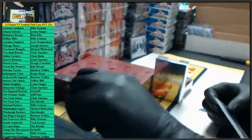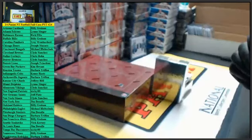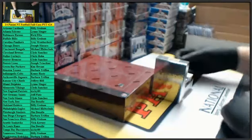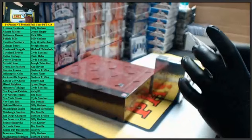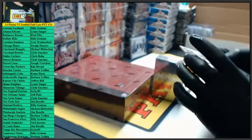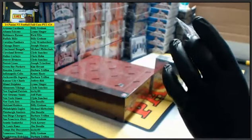Number 28 of 99, Team Trios, Tony Romo, DeMarco Murray, and Dez Bryant. Nice one for the Cowboys. Going to Chris Hone. Chone on the board.